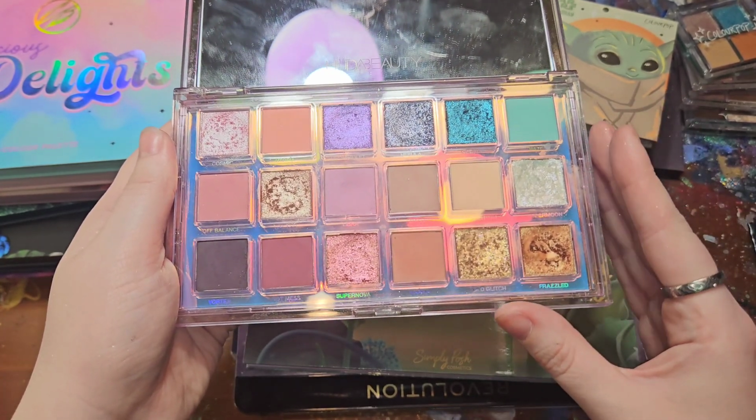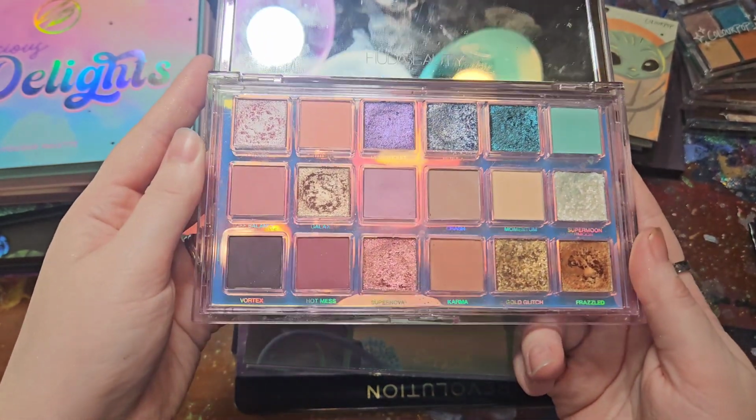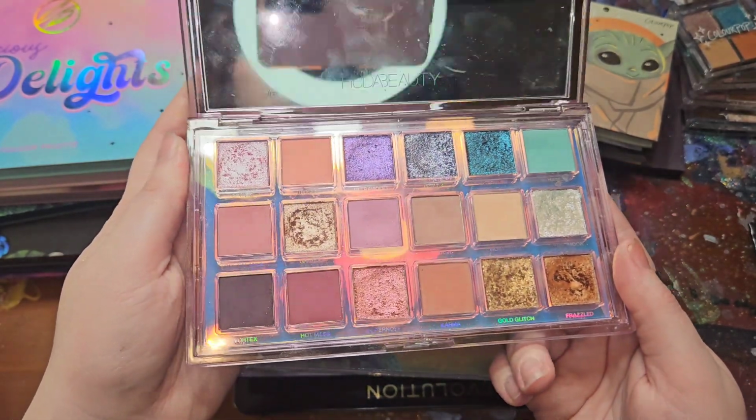This still works great. I got this when it originally launched, like 3 or 4 years ago now. It's just a stunning palette. It's beautiful, but I do think I'm ready to pass it along and let somebody else enjoy it.